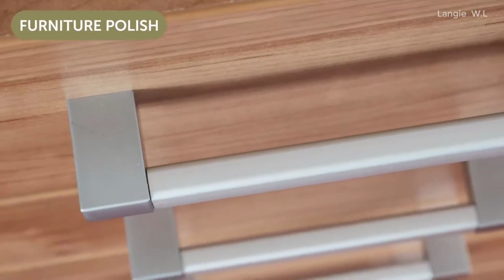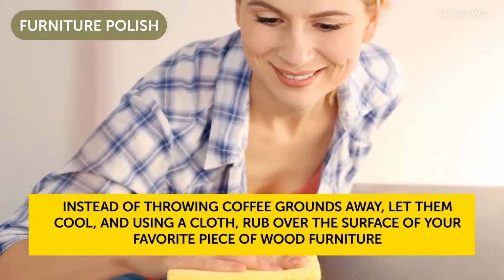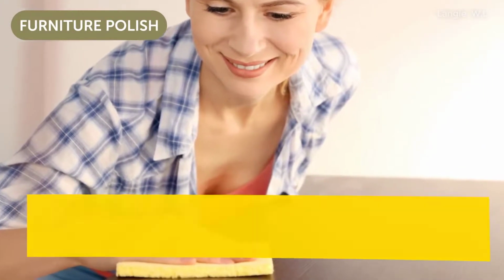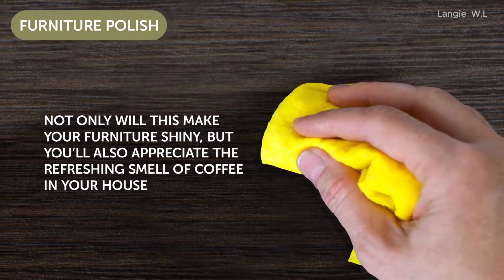Furniture polish. Coffee is also very useful for making your wood furniture shiny and clean. How do you do this? Instead of throwing coffee grounds away, let them cool, and using a cloth, rub over the surface of your favorite piece of wood furniture. Not only will this make your furniture shiny, but you'll also appreciate the refreshing smell of coffee in your house.